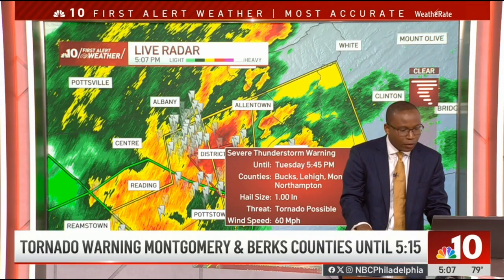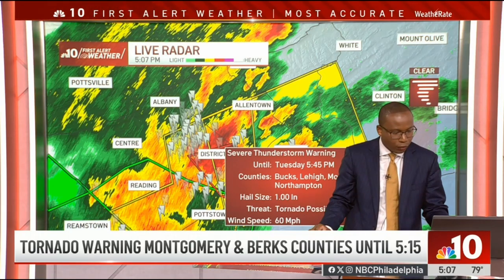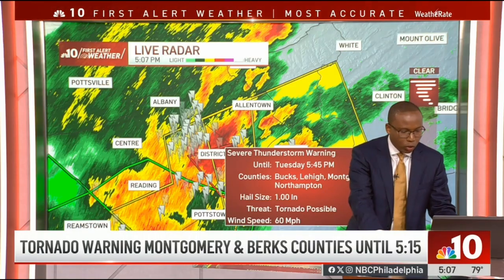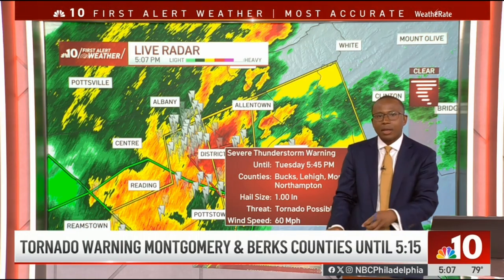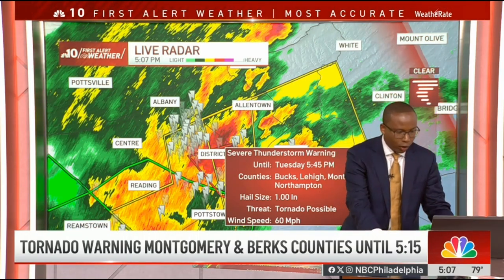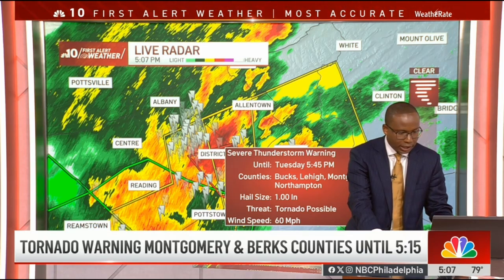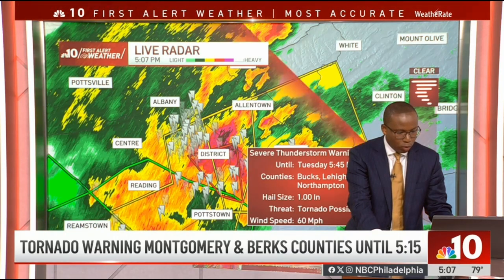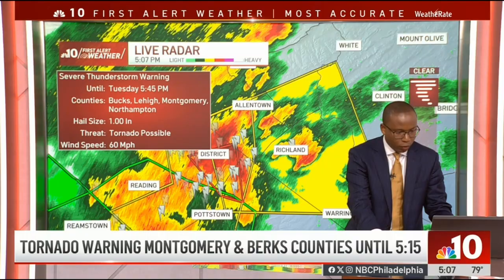A brand new severe thunderstorm warning now in place until 5:45 for Berks County, Lehigh County, Montgomery County, into Northampton County. And this is something that the National Weather Service does quite often. I will move this box so you can see it a whole lot better. We'll clear this view because I know there's a lot going on here, but we want to make sure we give you the best information possible. So we'll move this over because I think this is really important for us to explain.